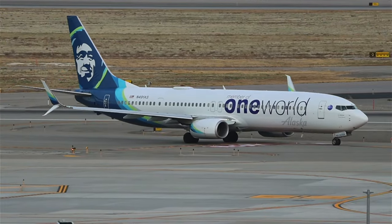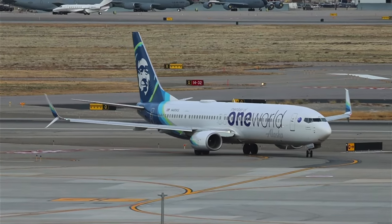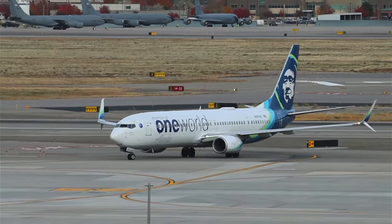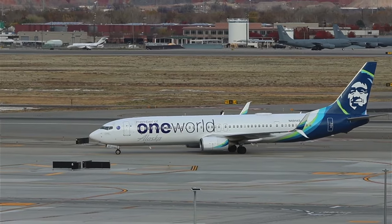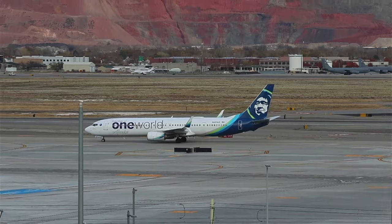This is actually the newest airline to the One World Alliance that also has British Airways and Qantas and American Airlines. So that's a 737-900 with the One World livery. Delta does about, I would estimate, about 70% of the traffic here, Kenneth. So it truly is a hub airport.